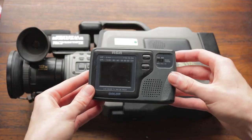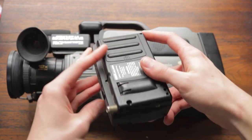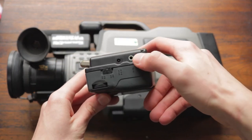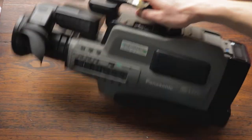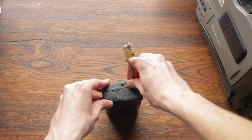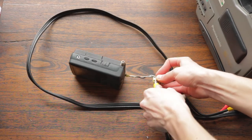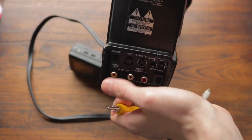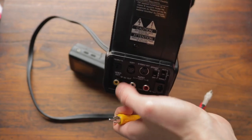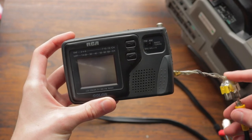This is a tiny color television from about 2001, runs off of batteries. And the great thing is it has an input somewhere. There it is, AV input. Let's try it. There's nothing like homemade hot glued connectors. Get in there. This actually has a video out back here, which is very convenient. I think I color coded this incorrectly.